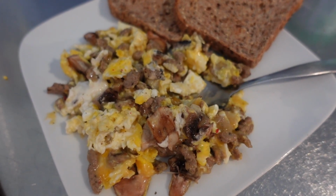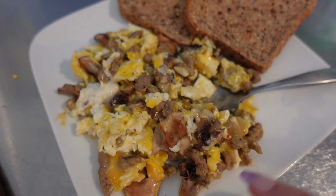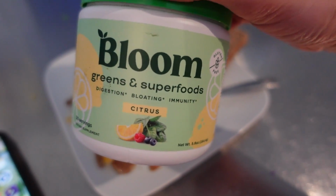So this meal is about 395 calories, and it's 6 points on WW. It's 3 for the toast, 2 for the sausage crumbles, and 1 for the cheese. And then I also just drink my greens. So I just had this in a glass of water, and I don't track these.